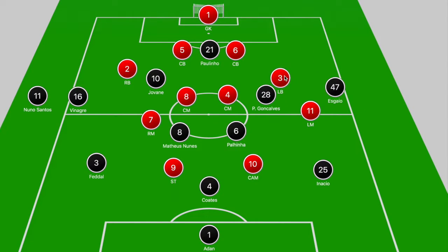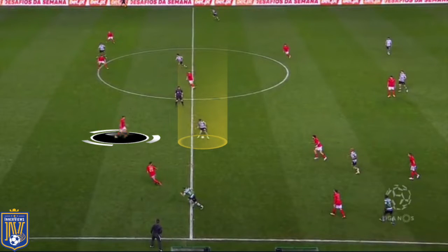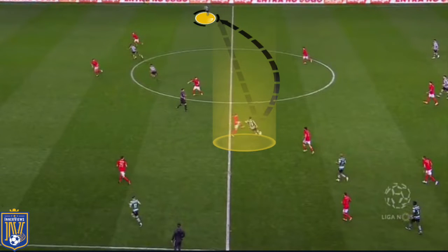And what's good about Pedro Goncalves is that he's very good in terms of dealing with pressure, and he's able to retain the ball and link play with his teammates. This is an example of Pedro Goncalves dropping off into the midfield zone to get the ball, and he's receiving it from his left back, and when he does receive the ball, as you can see, there's no pressure on him, and that gives him time and space to receive the ball, look forward, and then switch play out to the right-hand side to the wing back.